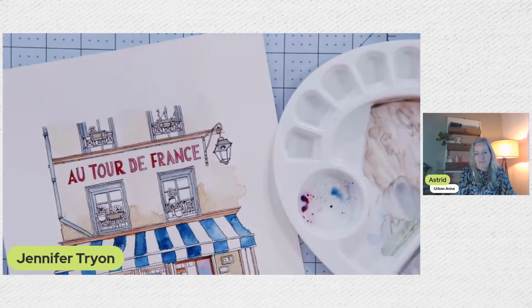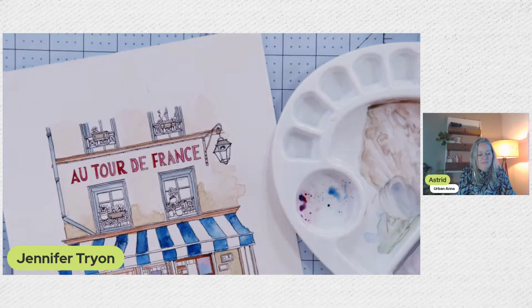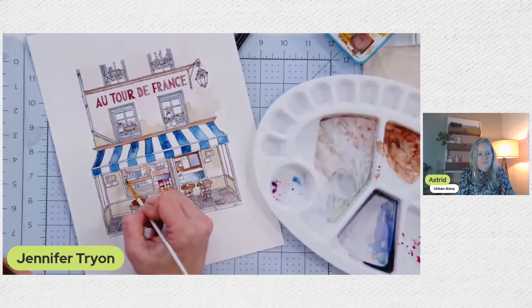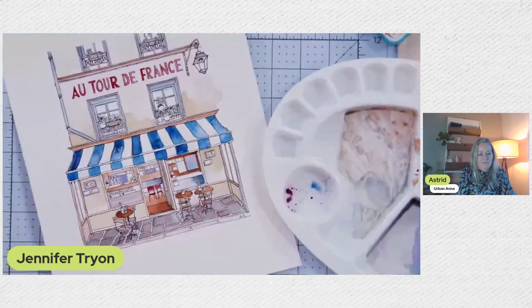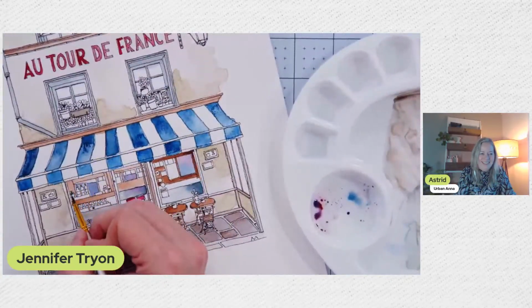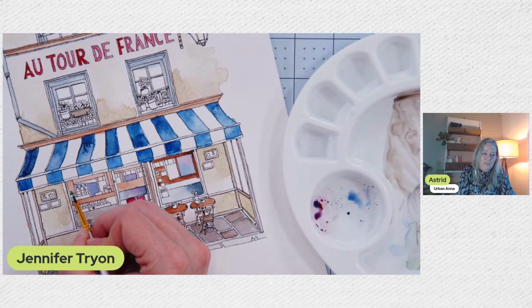Yeah. So let's go in. I'm going to do a little very tiny. Hopefully we can get nice and close, but I'm using just, I don't want a ton of water because I don't want it to spread. No. This is almost like coloring with pencil.